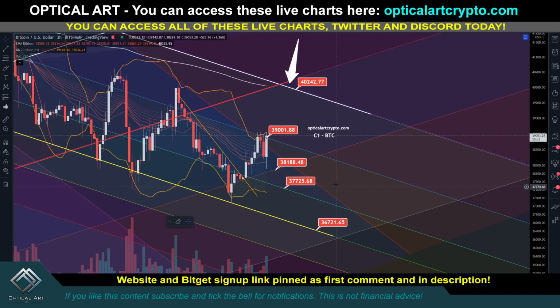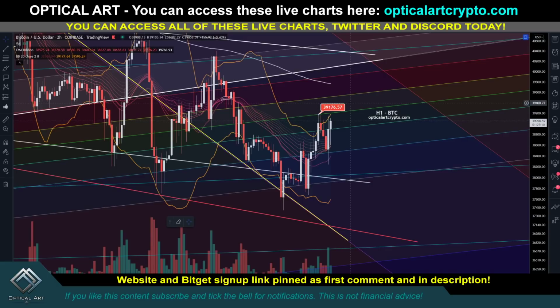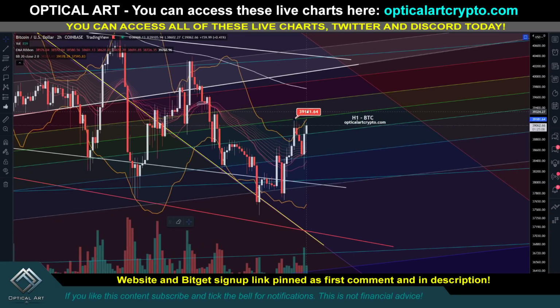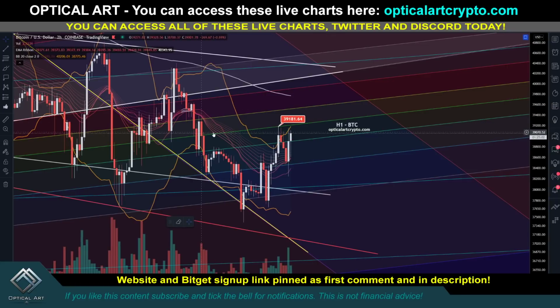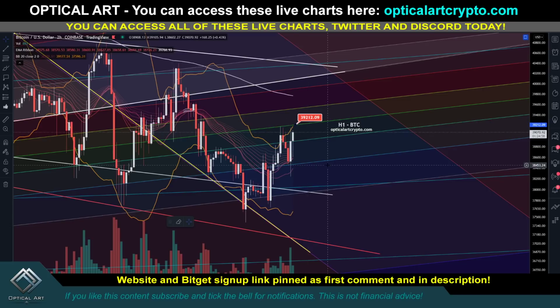Guys, take a screenshot if you need to. This here is the H1 chart. Again, this is where we got rejected literally to the dollar. The H1 chart is for smaller targets. I created this fib channel just like I showed you previously on the Dow Jones. Your current resistance right now, 39,212. If we push above that, your next resistance to scalp a short trade is 39,528.